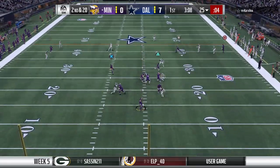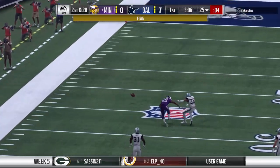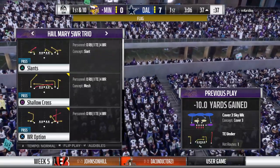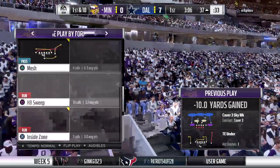Now they'll throw here out of the gun. He's going to air one out. And that's going to wind up incomplete. However, we do have a flag down. Let's check in with our referee. So they saw the contact before the ball. Penalty flag for pass interference.